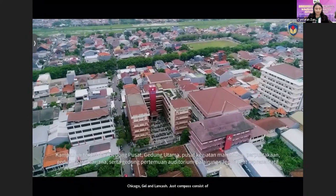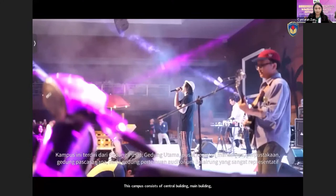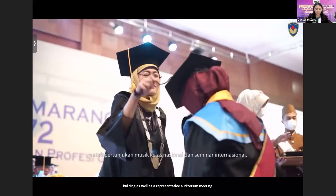This campus consists of central building, main building, student activity center, library, graduate program building, as well as a representative auditorium meeting hall for national class concerts and international seminars.